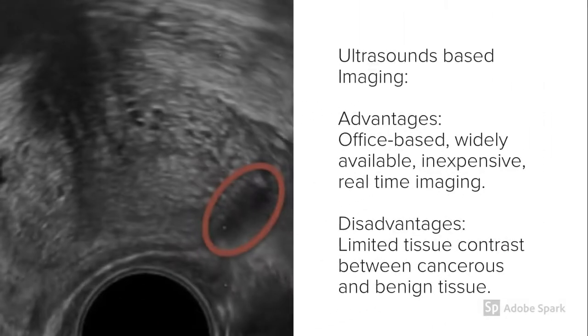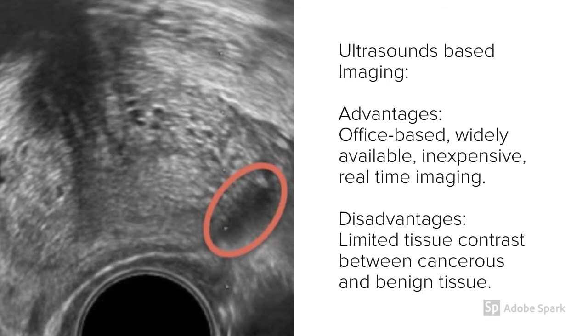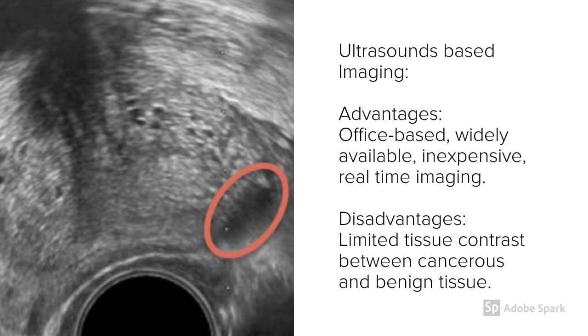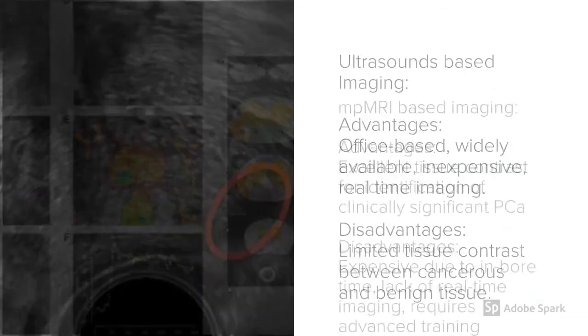With the aforementioned modalities talked about, we will now have a look at the pros, cons, and the future of each technology, starting with ultrasound-based imaging. The advantages are that it is office-based, widely available, inexpensive, and has real-time imaging, with the disadvantages being that it has limited tissue contrast between cancerous and benign tissue.